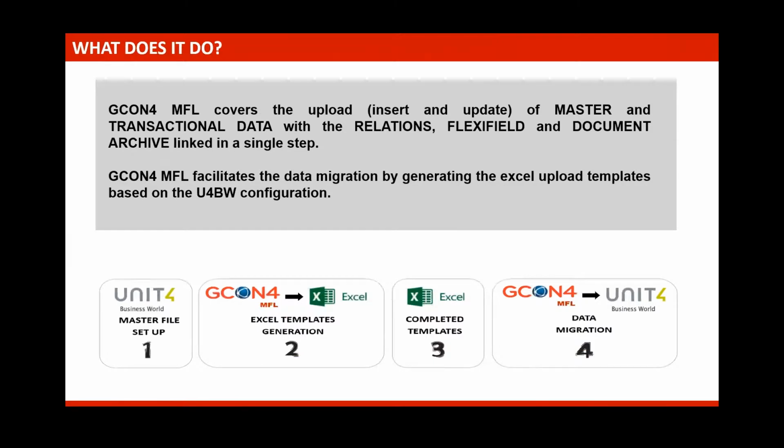When I say upload, I mean insert, but also update of master data, but also transactional data, together with all the relations, flexi fields, and even document archive in one single step. Just 4 steps need to be done to use MFL. The first, of course, you need to have your Unit4 Business World master file set up with all your flexi fields, relations, and document types.